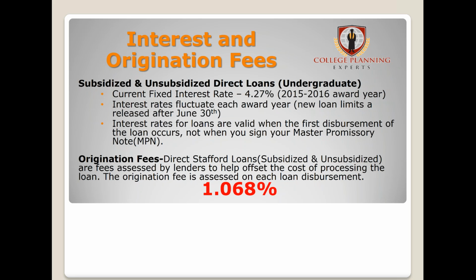The origination fee is only about a point there, 1.068, but the PLUS loan is close to 4 points. But still a good loan, still a good loan as loans go. I agree. Cool. So we'll move on to this. Again, these are just limits that will change each year, and we'll monitor and help you each year.